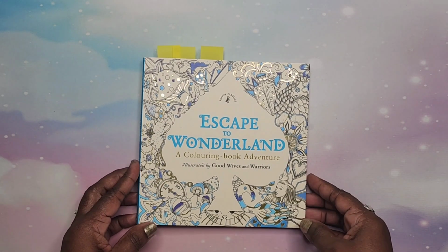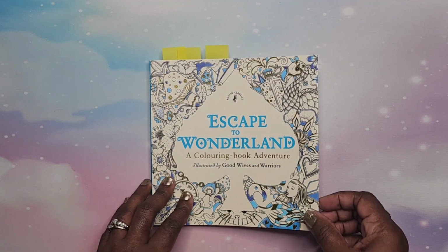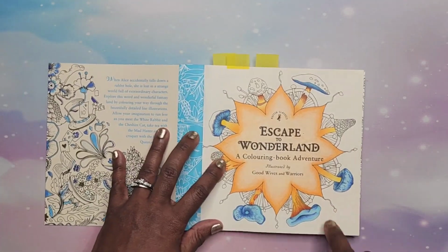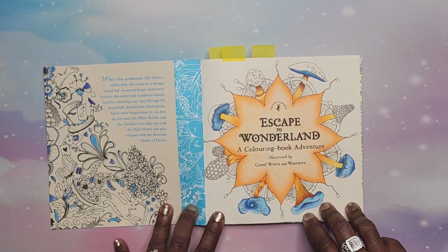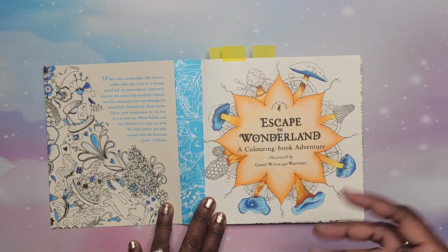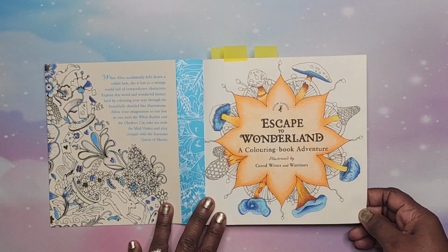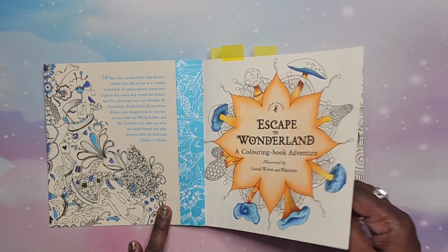This next one I have is Escape to Wonderland by Good Wives and Warriors. And I do have some WIPs in here. I have this one here, the intro page. I was really actually testing pencils. I don't even know what pencils I use. I'm just going to have to pick some and finish this. So that was, I do know that was just testing colors.